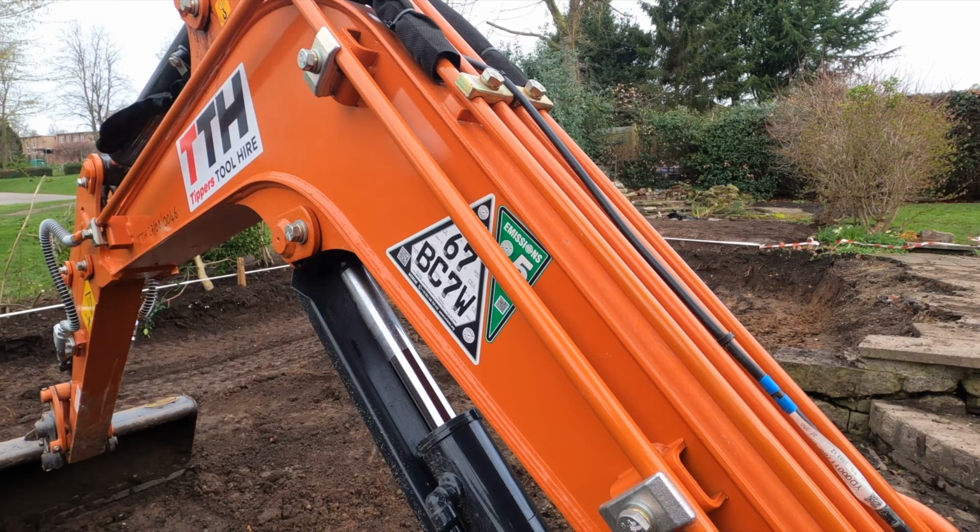The rain held off overnight, so today we're just gonna be clearing up the rest of this bit here, trying to push this pile back just a little bit to give them a bit more room on the driveway, and then we'll make a start digging out the footings along the corners and all around the sides there.